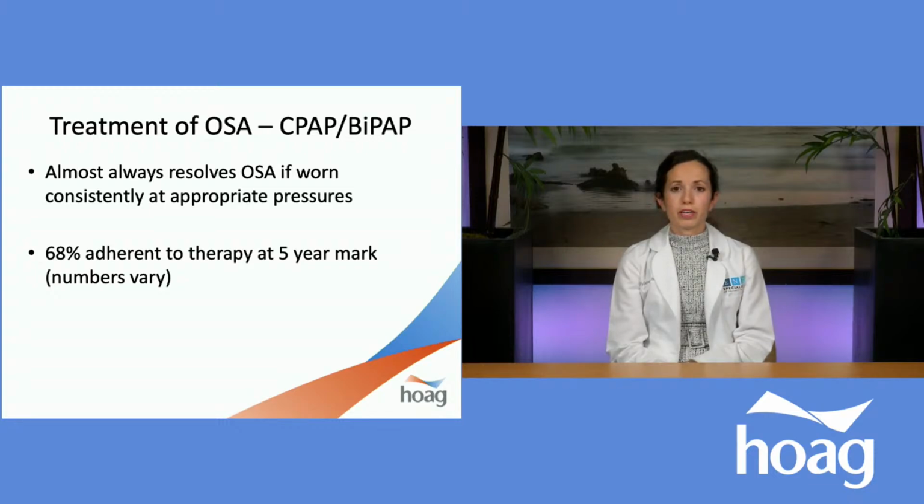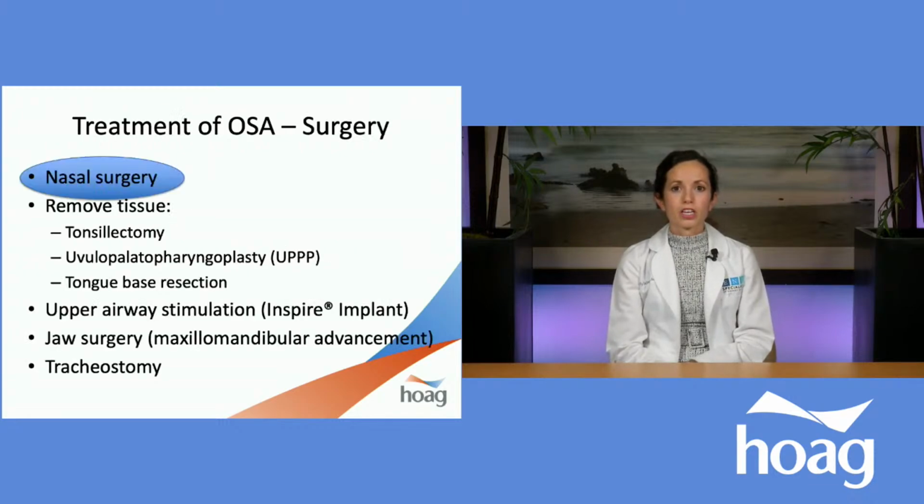So it's a really important therapy for a lot of patients, but not everybody can tolerate wearing it all night. So we're moving on to surgery. The surgery section is the last big section of our talk. It's what I tend to be most interested in, since I am a surgeon that deals with a lot of these issues. So we're going to step through these different types of surgery.